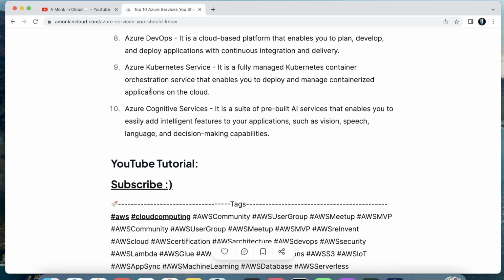Next, the eighth one, the important one, is Azure DevOps, which is booming right now, and the industry is looking for a good Azure DevOps, or in fact a DevOps engineer. It can be Azure, or it can be multi-cloud, it can be AWS, anything. But people just need to know what is DevOps and what are the different tools that we have. Azure DevOps is a cloud-based platform that enables you to plan, develop, and deploy applications with continuous integration and delivery, basically CI/CD, right? So if you want to make your career in cloud or DevOps, also start learning Azure DevOps, which is simple and easy to learn. Let me know if you want me to make a separate video on Azure DevOps. I'll try and make that also.